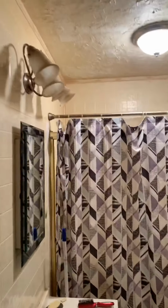Bathroom, can use a coat of paint. Shower, toilet, full tub. This is next to the bathroom. This would be a bedroom. It's got hardwood floors. I think they could be cleaned and refinished. The walls are in good shape. Just needs fresh paint. Same thing here in the hallway. Goes out to the living room.